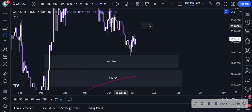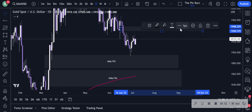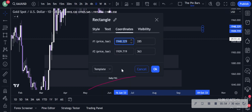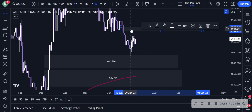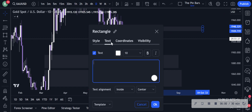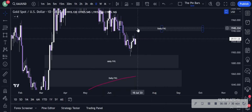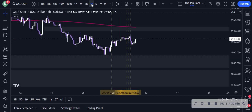So possibly I would like to see price tap into this, since it's doing an upward momentum, slight upward shift, retracement. Okay, so if it goes here, taps into this area of interest, I would be interested to see if I could go for a sell.